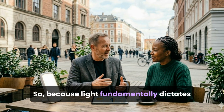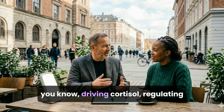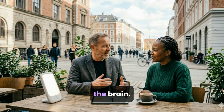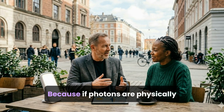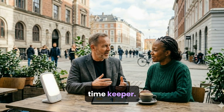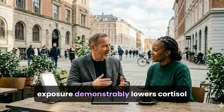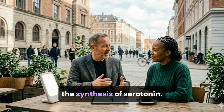So because light fundamentally dictates this complex neurochemical balance, driving cortisol, regulating melatonin, synthesizing vital hormones, it operates as a direct chemical lever on the brain. Which naturally bridges us into the psychological data. Right, because if photons are physically altering the limbic system, it's not just a timekeeper, it is actively manipulating our emotional regulation. Exactly. The sources point out that bright light exposure demonstrably lowers cortisol over the course of a day and facilitates the synthesis of serotonin.